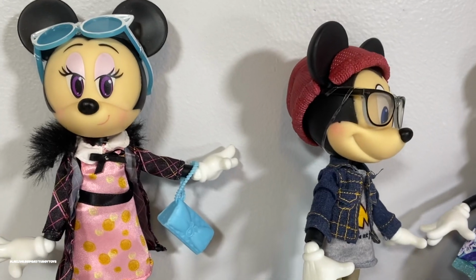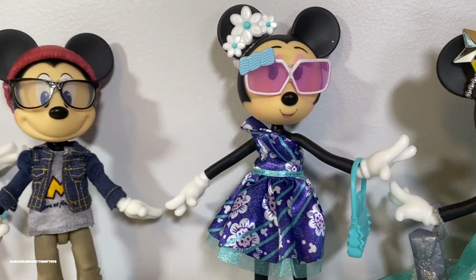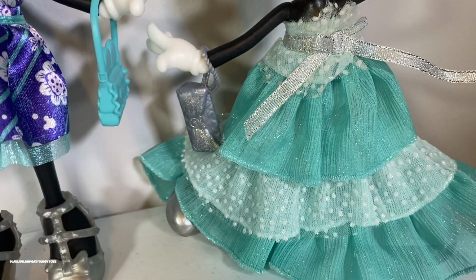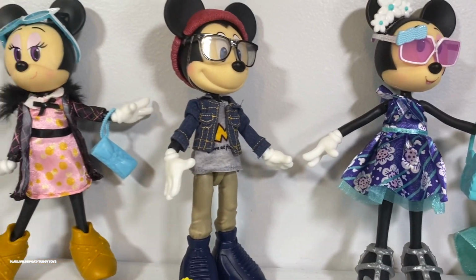I think they are awesome, and the price is right. For the single Minnie Mouse, you get 8 for $18.88 at Walmart. For Movie Night Mickey and Minnie, it's $29.97. And Glamour Gala Minnie Mouse is only $19.97, and she's a special edition.